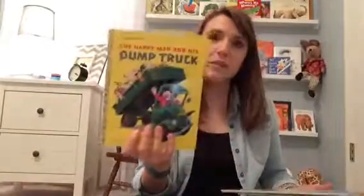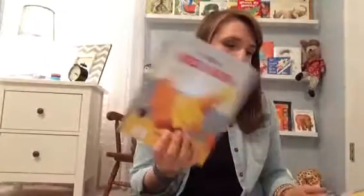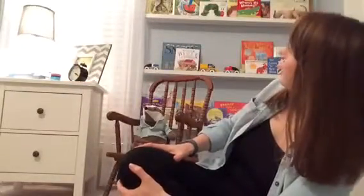So this one came with The Poky Little Puppy, The Happy Man and His Dump Truck, and Little Boys Love Trucks. Home for a Bunny, The Little Red Hen, The Little Red Caboose, and then let me see if I can see what's up here. It's Scruffy the Tugboat and Baby Farm Animals. I think there's one more, but it's not in the front where I can really see it right now. But this is another great way to get books, is to do Books Are Fun.